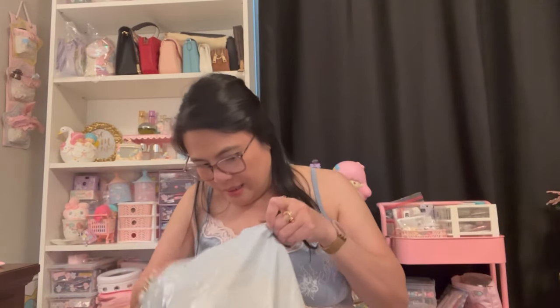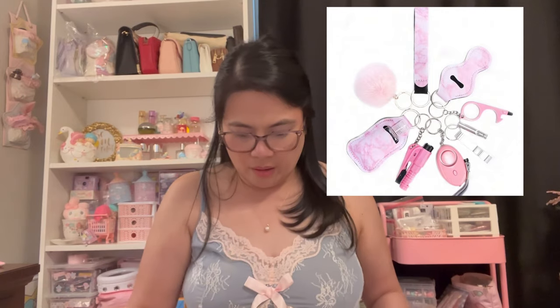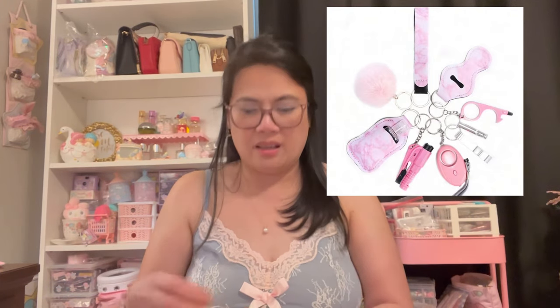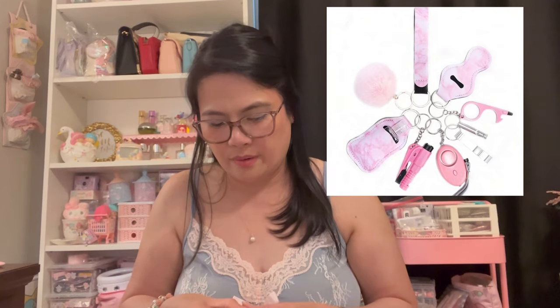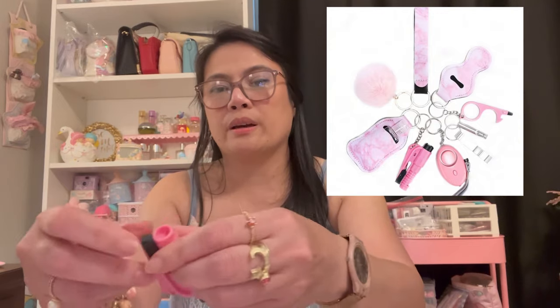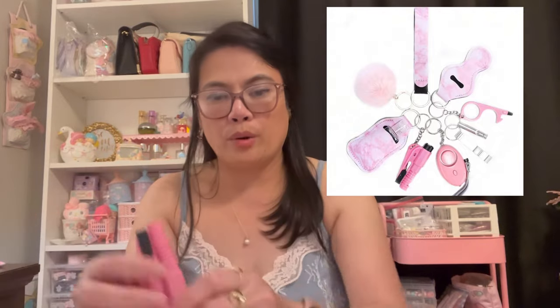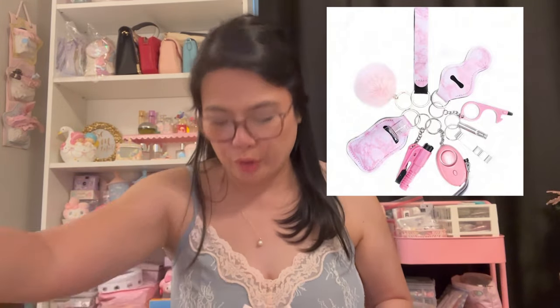And then last item for this haul would be this. I don't know how you call this. It's an emergency thing. Like this. So this one has a whistle. It has a knife, I guess. This is a knife. Haven't opened it. I hope it's a knife. I don't want to open it yet because I don't know how to do it. I don't want to get hurt.